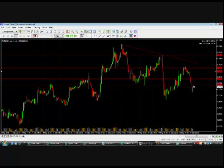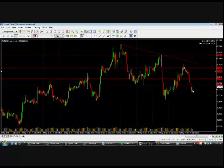So even though we came here and we tested resistance, this bar closed down, but it was very, very weak. Closed way up above 50% of the range of the bar, closed above the top of the green bar. And so that means it's not clear. We need to stay out because that's another strong bar. So that's two strong bars in a row. Next bar.